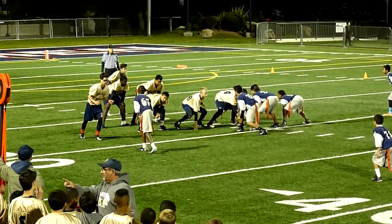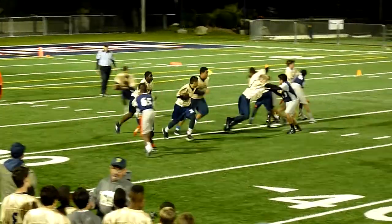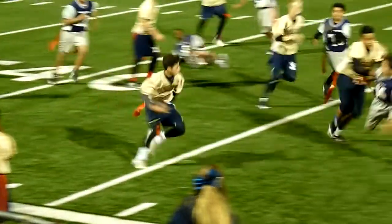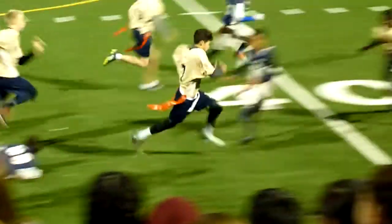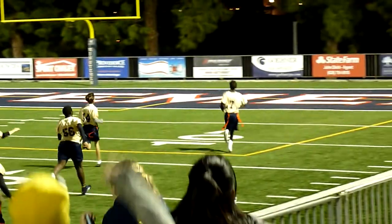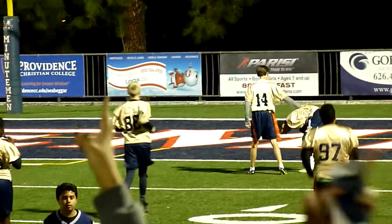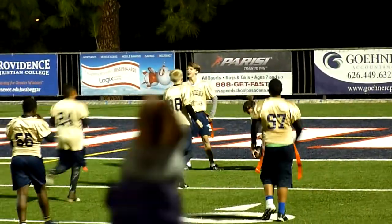Max Ocon, your quarterback. He's got the snap. He's keeping it down the right side. Still has it. Good balance. Still going. And still going. He could go all the way. Number 7, Max Ocon for Pasadena.